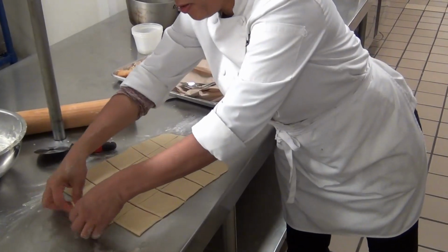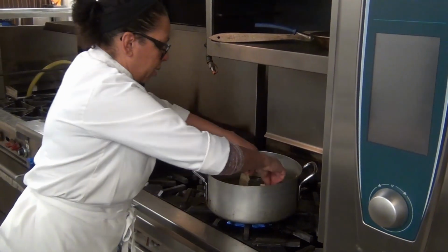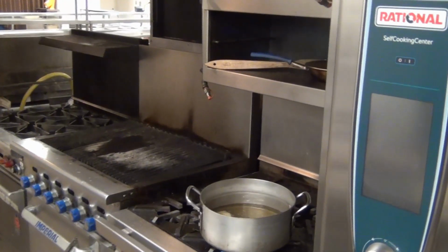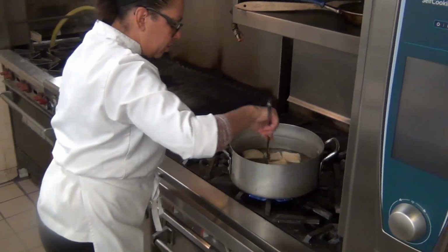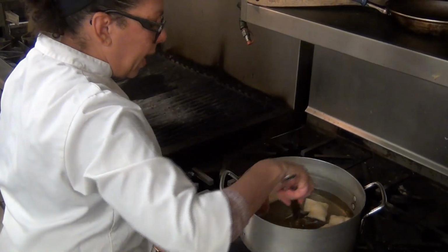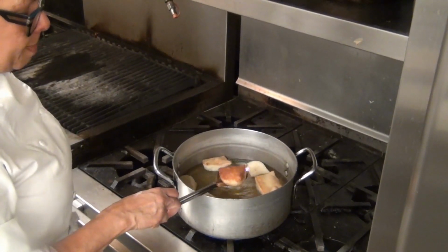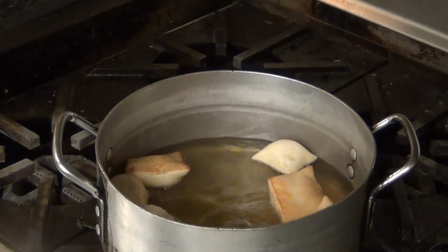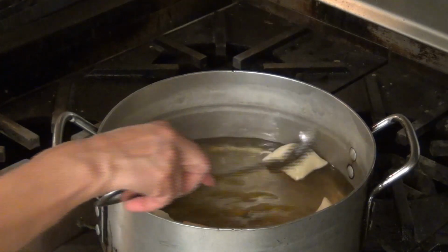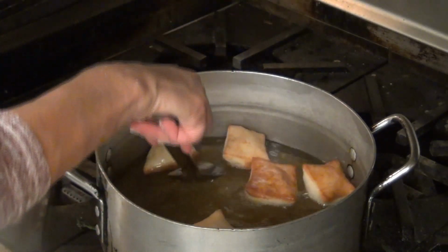So I'm going to start to drop a few in there. Flipping these over. So that's a nice browning on there. When I'm at home, I usually will toss these after I drain, you know, have them all hot and ready. I will drop them into a paper bag filled with powdered sugar and then shake the bag up so that they get lots of powdered sugar. You can practically choke yourself on the powdered sugar.